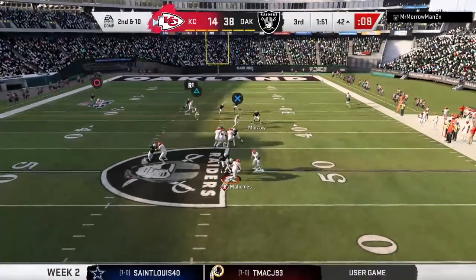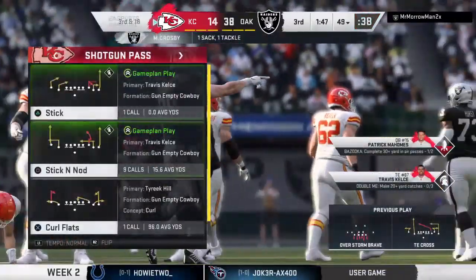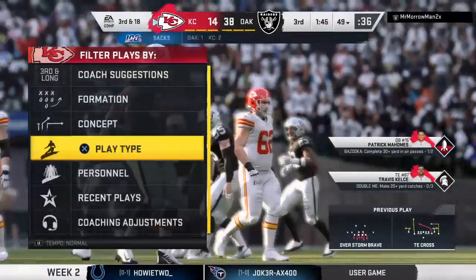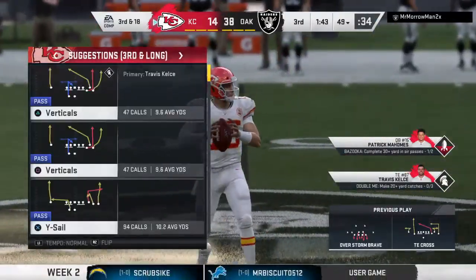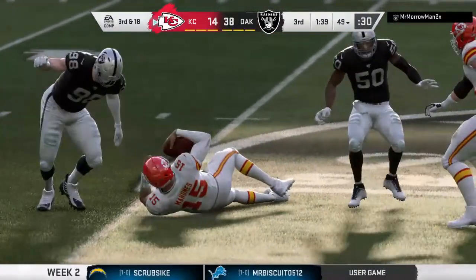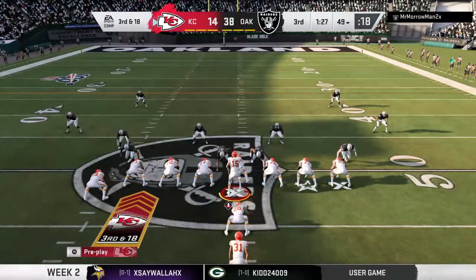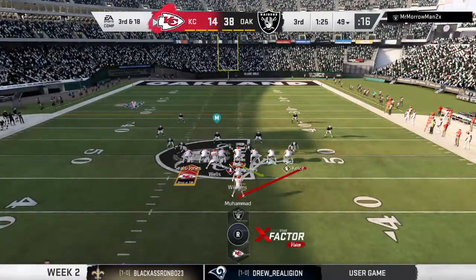Here's Mahomes to throw. Nowhere to escape, and he goes down. Max Crosby in there to drop him, and that will go in the books as the first sack of his young NFL career. Congratulations, young man. After the sack, things get a little tougher here. 3rd and long for Mahomes and the Chiefs.